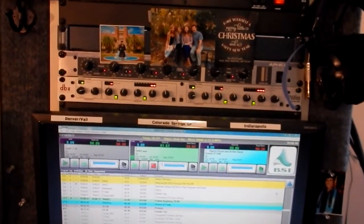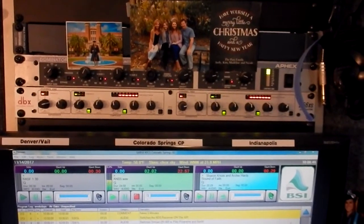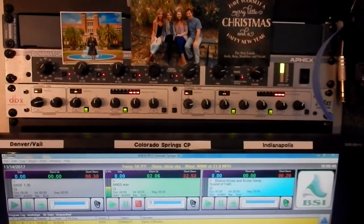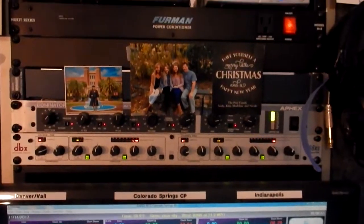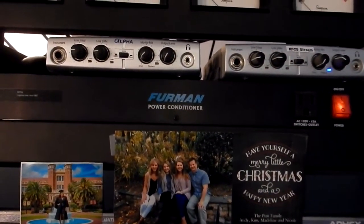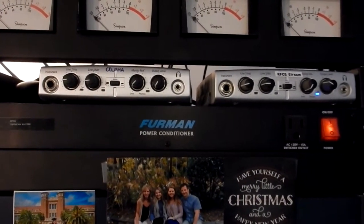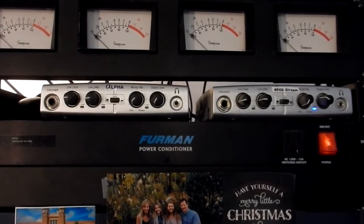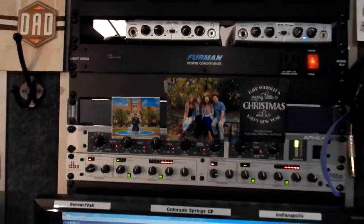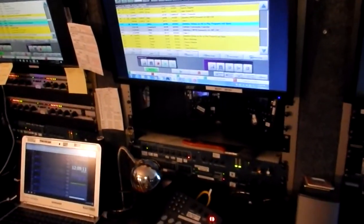Some audio processing equipment that we use here. As you can see, we make big use of the Aphex Compellers, and here's also a DBX audio processor as well. We also use a lot of these Lexicon Alphas, which are little interface units to connect computers to balanced audio. We move out here and go over and take a look at some of the other equipment.